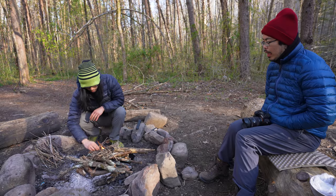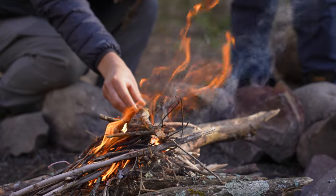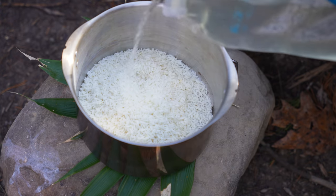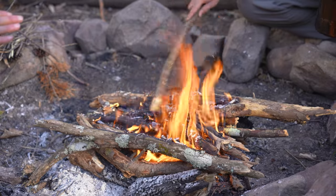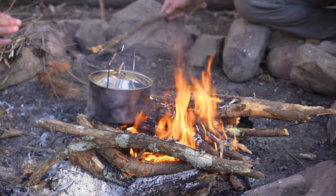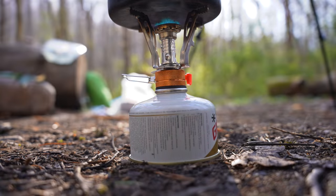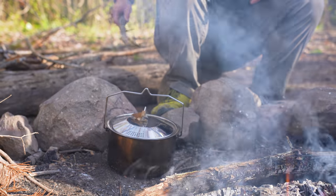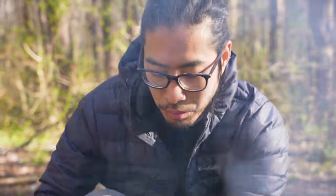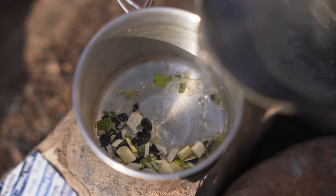Before long, we had flames, and our kindling slowly started to catch fire. With the fire started, it was time to prepare the rest of breakfast. First off was some instant rice boiled in a pot on the fire. Next, we boiled some more water for a different dish. While it boiled, Andrew checked on the rice. Now, it was time to prepare the miso soup, which was an easy enough task with instant miso packets.